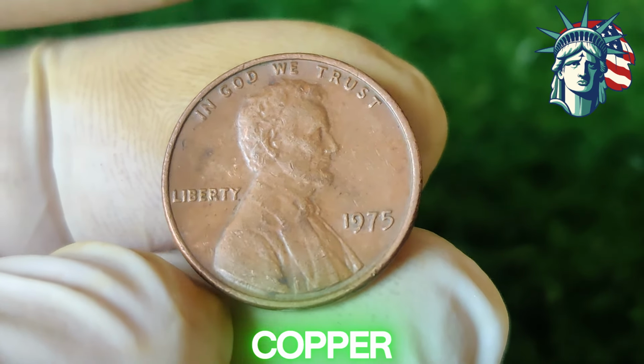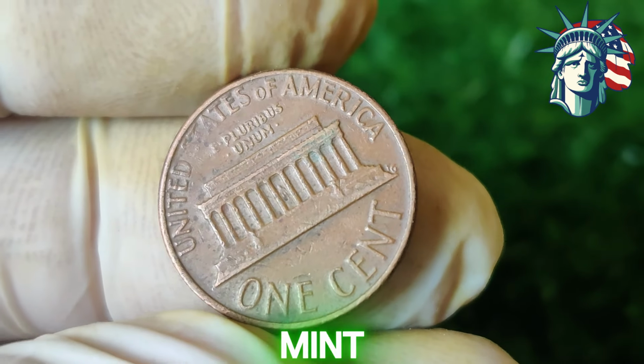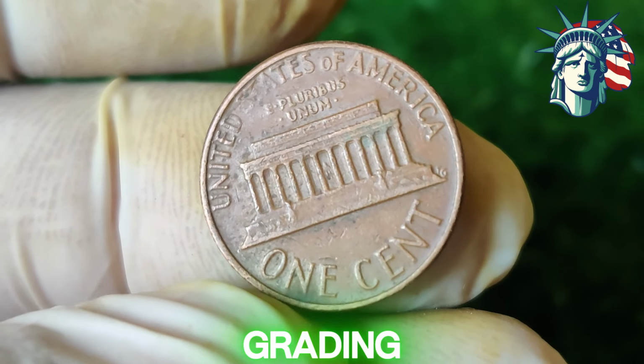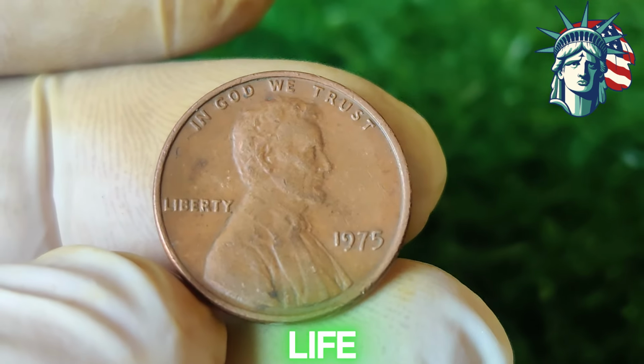Weigh it. Authentic copper 1975 pennies should weigh 3.11 grams. Look at the mint mark. If it's repunched, it could be rare. Submit any promising finds to professional grading services like PCGS or NGC. Just one coin could change your life.